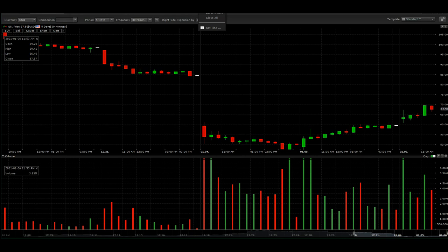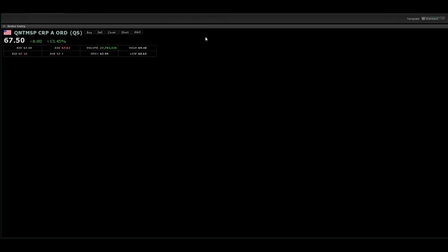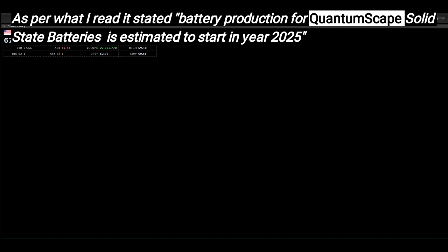But if you guys are going long term, keep in mind that production of the batteries will not start until 2025. So if you're going in this stock, keep in mind there is no revenue immediately to show that this company is making revenue. The revenue is at the back end, which is all the way in the next 3, 4 years. So that's something that you have to keep in mind, because that will tend to wear on some investors, and at that point they will start to back out of the stock.